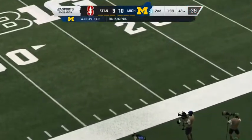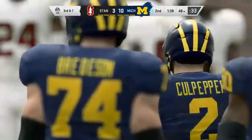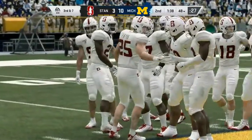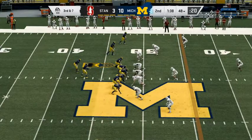A second down pass play there, but it's incomplete. I think he's a little trigger happy right there, and it turned into an ill-advised throw into their zone. Well, we know he has confidence. He'll throw it any place, anytime, anywhere. That time it fell incomplete. They head to the line facing a 3rd and 7 following the incompletion on 2nd down.